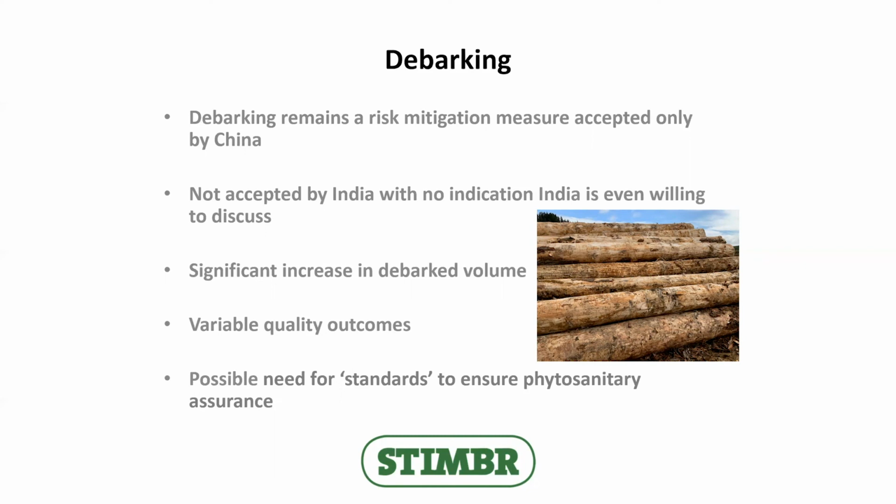There has been a significant increase in debarked volume, and we've seen debarkers put in by Timberlands and various other players. They are of various scale and various technologies, and also provide quite variable outcomes in terms of quality. Debarking large cylindrical pruned logs is relatively straightforward, but it becomes more and more problematic as you get into A-grade logs, and then even more so when you get into K-grade, KI, and the small export saw logs, which have branch stubs, are less cylindrical and smaller in volume. There is a possible need for the development of suitable standards to ensure phytosanitary assurance is able to be given to our trading partners.